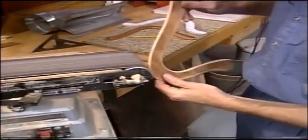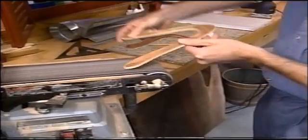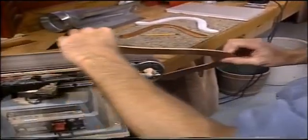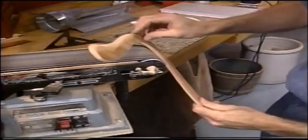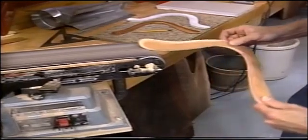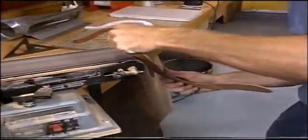Next, you never want any sharp edges anywhere on a boomerang. So you go ahead and take all the edges down so that they're nice and smooth around the entire periphery of the boomerang.